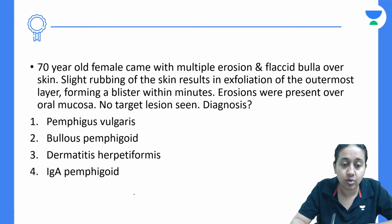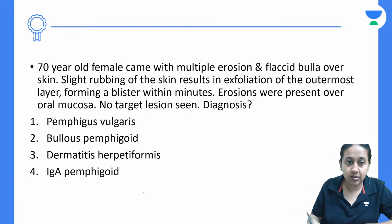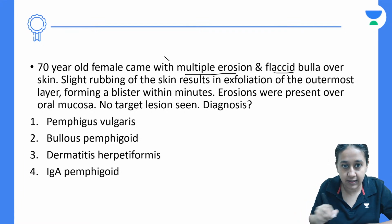Next question, a 70-year-old female comes with multiple erosions and flaccid bulla over the skin. Slight rubbing of the skin results in exfoliation of the outermost layer, forming a blister within a minute. Erosions were present over the oral mucosa. No target lesion seen. What can be the diagnosis?